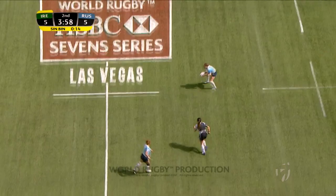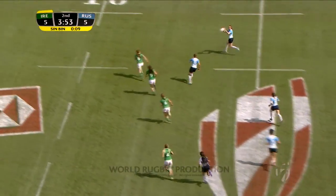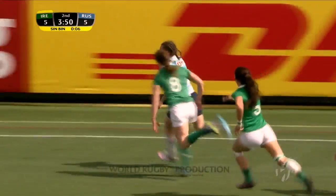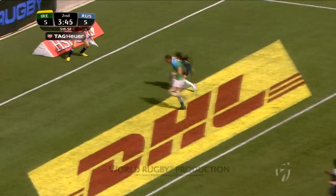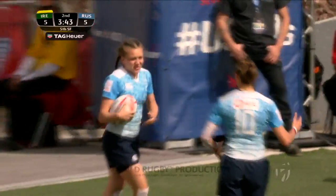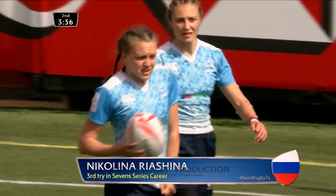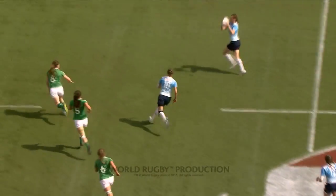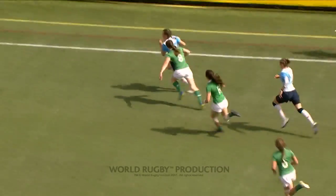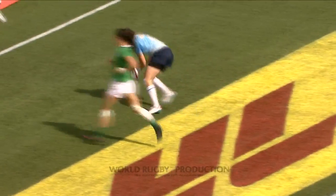Let's see what the Russians have got. Good runners off the ball there, given to Trakova, and gets a lovely pass away to Riashina. And that was so simple, so well worked. And that's what happens when you send it out wide with good, accurate passing. Yeah, it was always going to be a try to Russia there. Ireland are down a player, and they just used some crisp handling, getting the ball out wide to take advantage of that extra player. And Riashina just got around Kian.